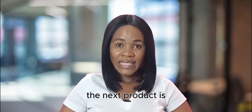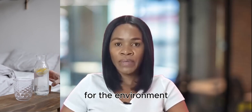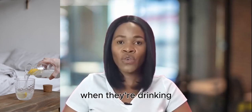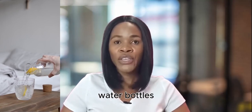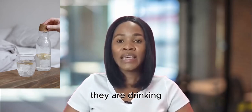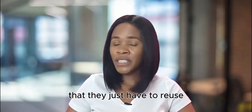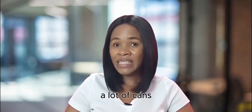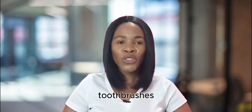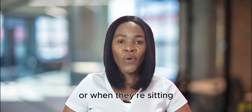The next product is eco-friendly home products. These are products that are going to be good for the environment, like reusable water bottles. Instead of people having a lot of cans or a lot of water bottles when they're drinking, you can sell reusable bottles. And when people are sitting now that it's hot, drinking whatever beverage they're drinking, they have a bottle that they just have to reuse. They don't have to throw away a lot of cans and bottles. Those are the kind of eco-friendly products that I'm talking about, like your bamboo toothbrushes, products that are good for the environment and that you know people are going to need.